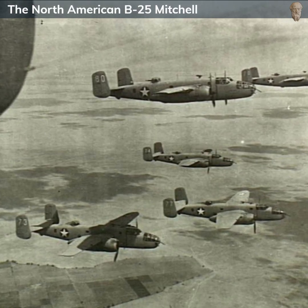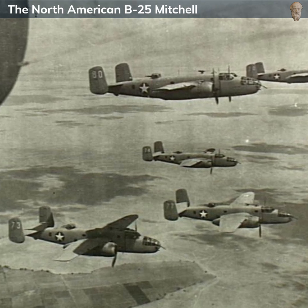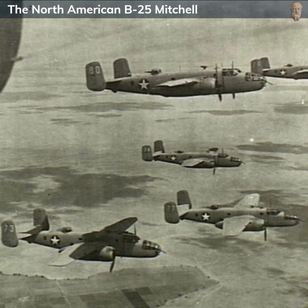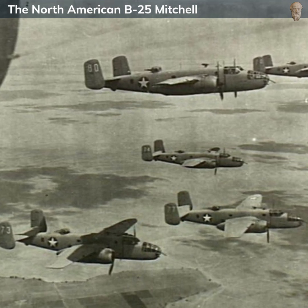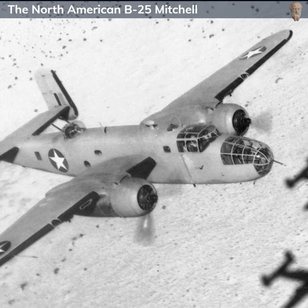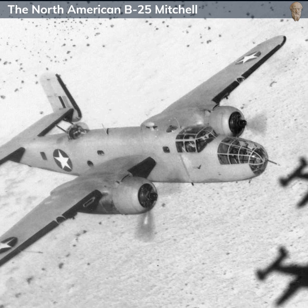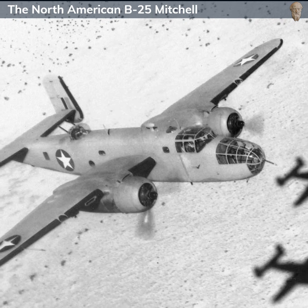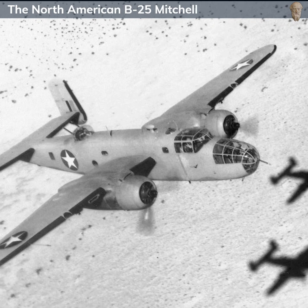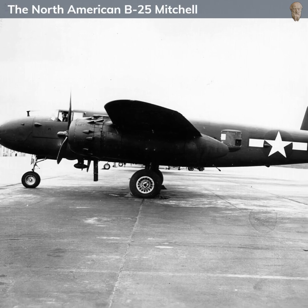The North American B-25 Mitchell was known for its reliability and relative ease of flight, especially when considering its role as a medium bomber. Its stability, particularly during bombing runs or ground attack roles, ensured that the B-25 served as an exceptional gun platform. Moreover, the B-25 had a distinctive tricycle landing gear, which was somewhat innovative for its time among aircraft of comparable size. This landing gear configuration simplified ground handling and made landings more predictable than tailwheel configurations.